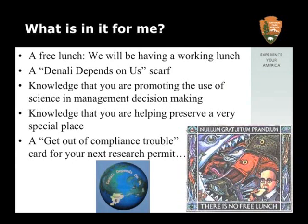Okay, so what's in it for you? Well, there's going to be a free lunch. You're going to get a Denali Depends on Us scarf. You're going to have the knowledge that you're promoting science-based decision making, and that you're helping to preserve a very special place. Get out of compliance trouble card for your next research. Actually, the last one, unfortunately, didn't get permission to give it out.